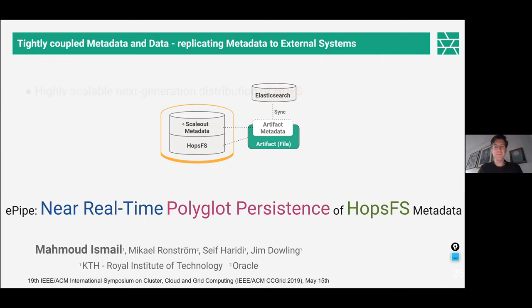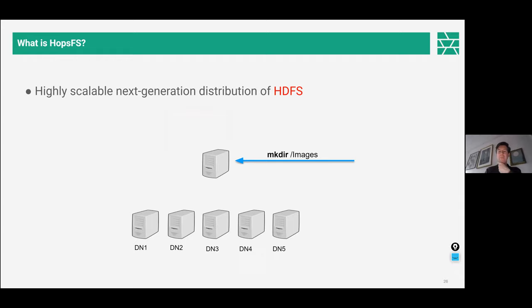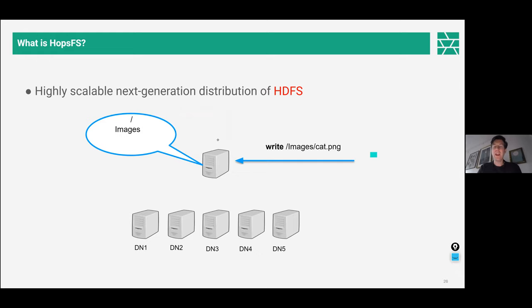Okay. So this is our file system. It's a next generation version of HDFS. HDFS is a distributed file system, the Hadoop distributed file system. You have one server called a metadata server that stores information about the files. And it tells you basically, hey, if I want to write a file, on which of these, called data nodes, where should the blocks for the file be stored?